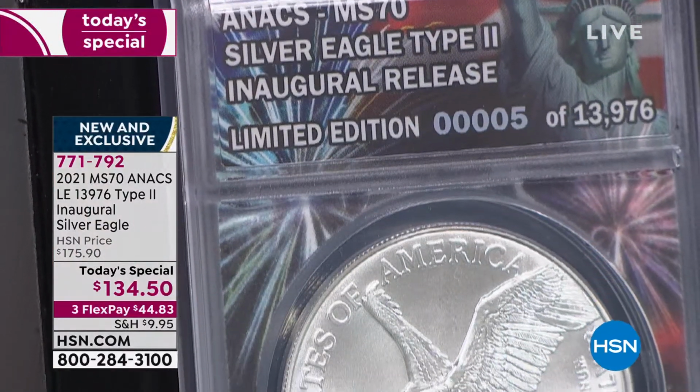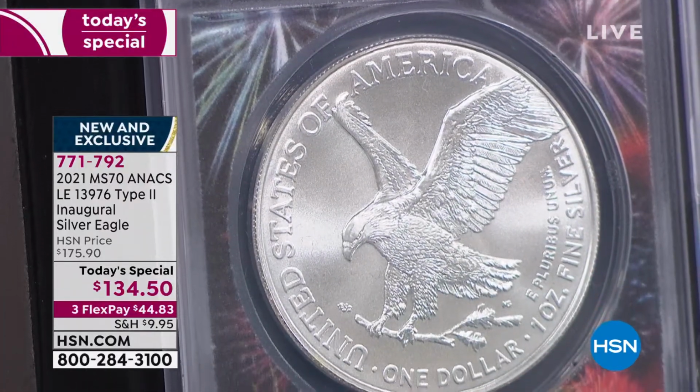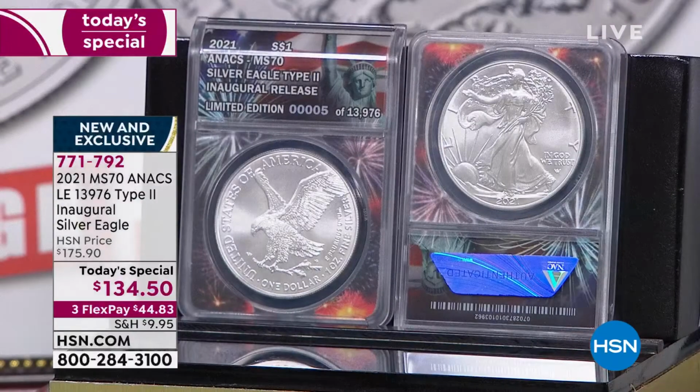And here's a simple way to look at this. Let's go back to 2013, let's say. An unremarkable year for American Silver Eagles, just an average year. It's no more important than any other year. As a matter of fact, less important than many years.